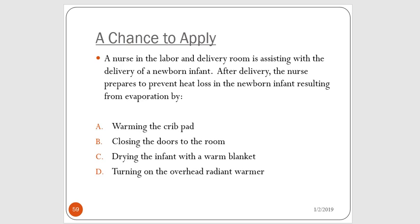So here's a chance to apply. A nurse in the labor and delivery room is assisting with the delivery of the newborn infant. After delivery, the nurse prepares to prevent heat loss in the newborn infant resulting from evaporation by A, B, C, or D. The correct answer is C.